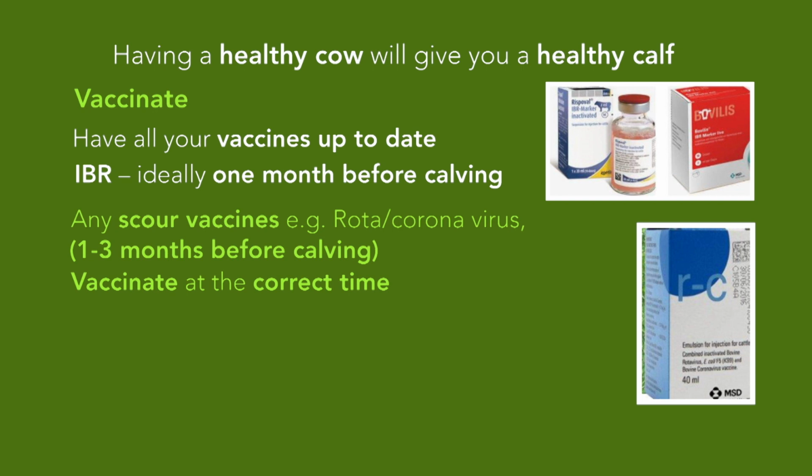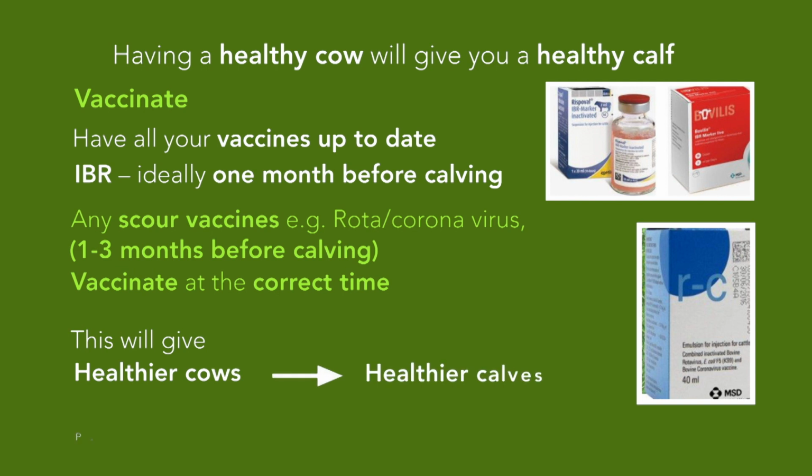If you have a long calving spread, you should split the cows into groups in accordance with the vaccination program. This will reduce the possibility of sick cows, and it would also allow passive immunity to pass to the calf as long as the calf receives adequate colostrum.